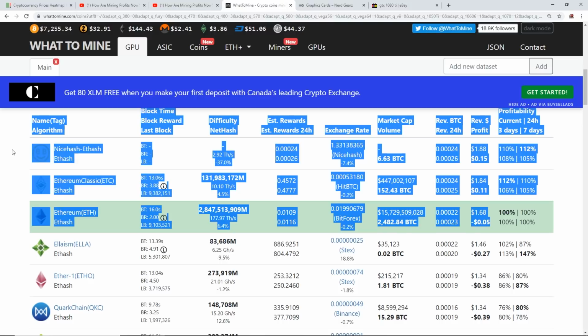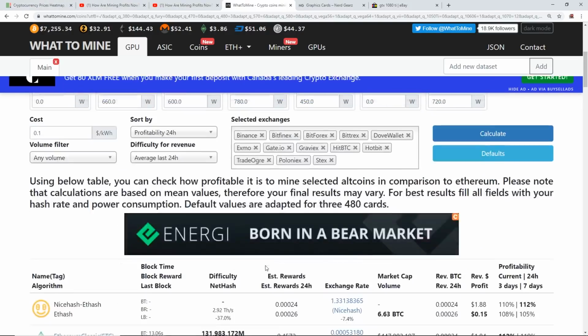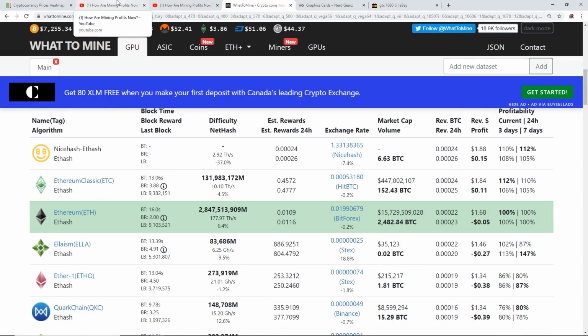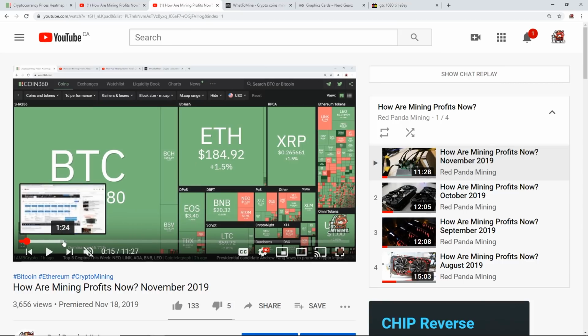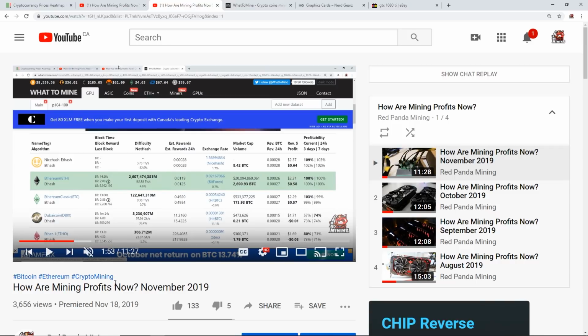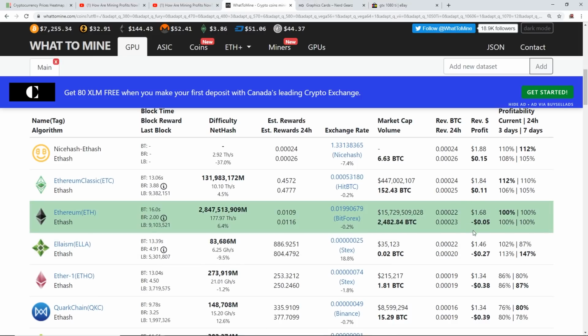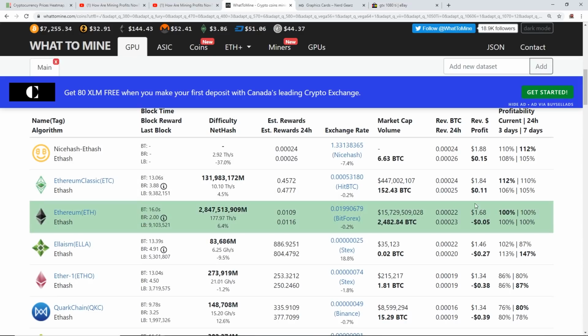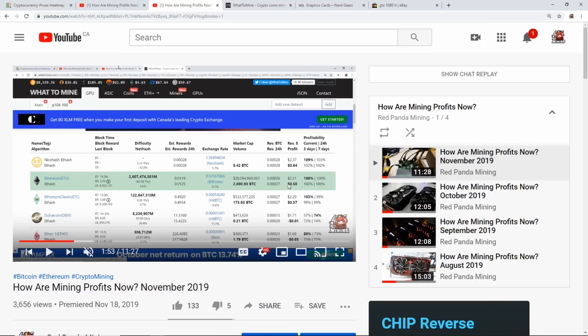That's why we're not having really good profits here, and I can't think of another coin that is any more profitable on AMD cards right now other than Ethereum Classic. I wanted to show you the profitability with a 6x RX 570 back in November, and that was 58 cents. So we're looking at 11 cents now, and it used to be 58 cents after your electrical cost. Before your electrical cost, right now it's $1.84, but we were making $2.31 back in November.